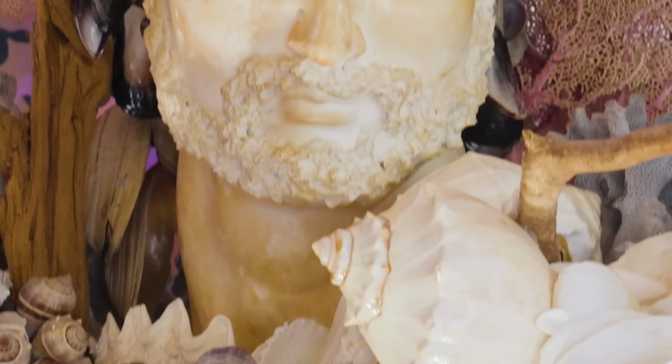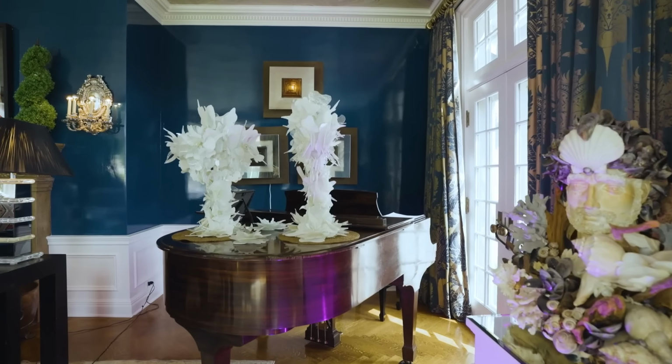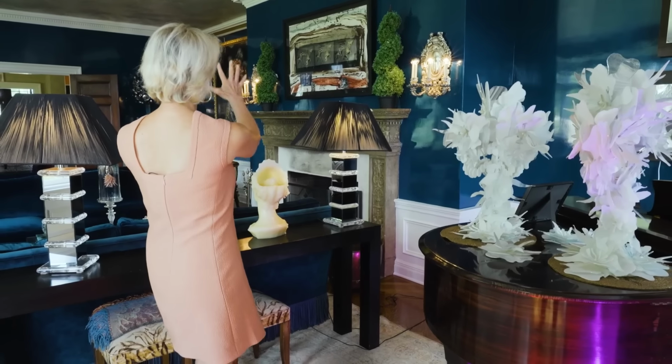And then we have beautiful Neptune, because I wanted the room to sort of be water on this side, so that's why you have this incredible antique glass. And then that side's more about land.